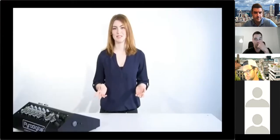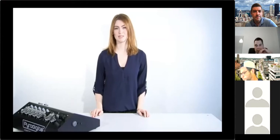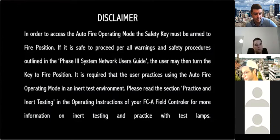In auto-fire mode, the field controller runs fully automated scripts on an internal clock or synchronous to an external timecode. In order to access the auto-fire operating mode, the safety key must be armed to fire position. If it is safe to proceed per all warnings and safety procedures outlined in the Phase 3 System Network User's Guide, the user may then turn the key to fire position. It is required that the user practices using auto-fire operating mode in an inert test environment. Please read the section Practice and Inert Testing in the operating instructions of your FCA field controller for more information on inert testing and practice with test lamps.